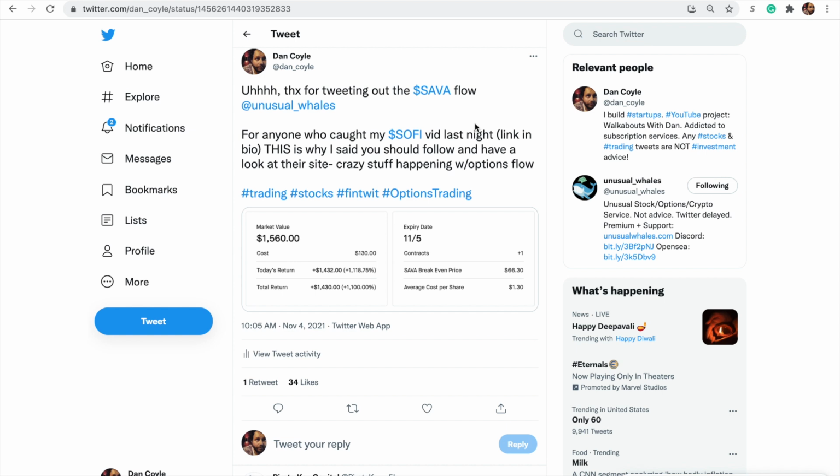But Unusual Whales had tweeted out some flow for Sava, and I think I took this position yesterday. I held this for less than 24 hours, maybe about 24 hours. I bought one call option for $130, because I haven't been super familiar with Unusual Whales for a long time. And today it was up to $1,400 plus. I guess it was over $1,500. The return was over $1,400.